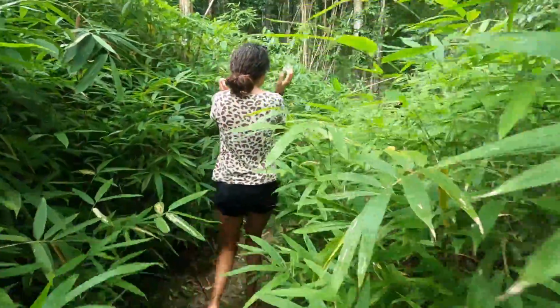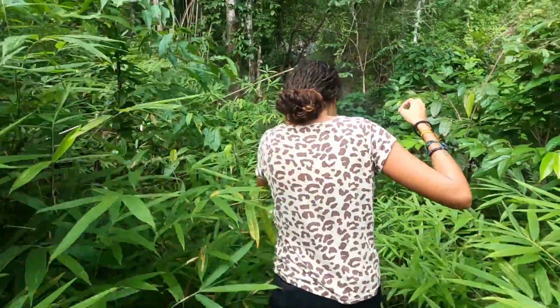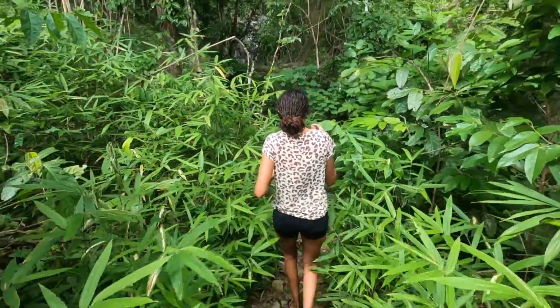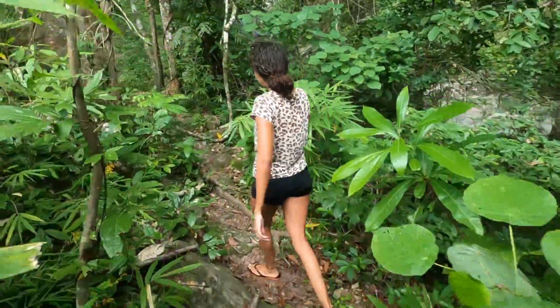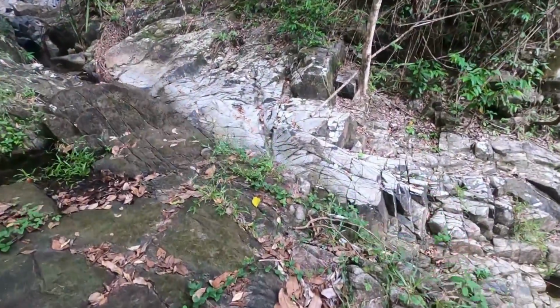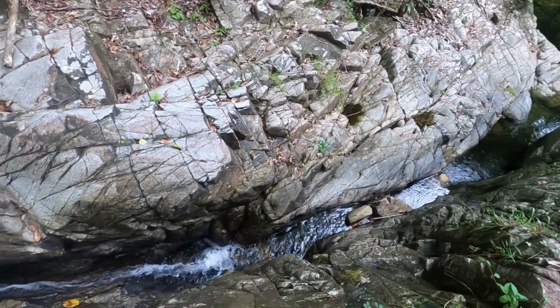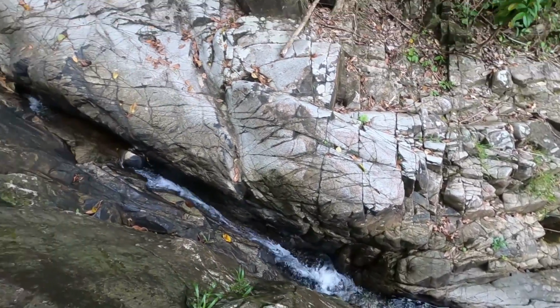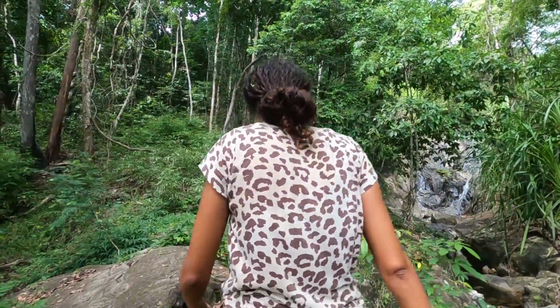I think we're close. Oh yeah, I can see it. Now can I see? You can really see it. Oh yeah, back there. Look at this for a pretty raw entrance though. You got a little part of the falls there. And the main one's back there. Yeah, I think so.